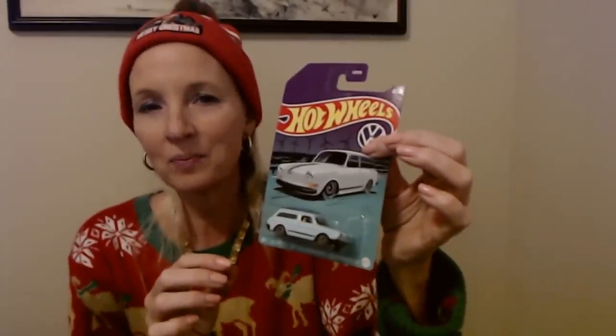I love my Volkswagens, so I saw this little Volkswagen car at Walmart. This is a 1969 Volkswagen Squareback. It's like a little station wagon, basically a two-door station wagon. I thought that would be cute, so I got him that. Don't worry, there are plenty more cars to come. These are just little things I wanted to put in the stocking.